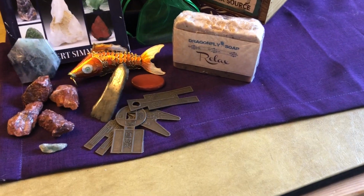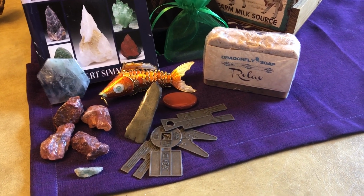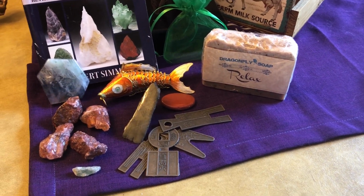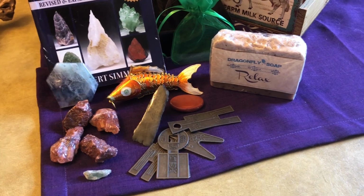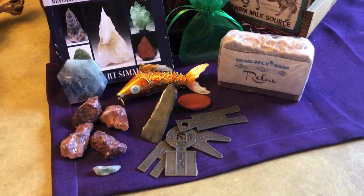We also have some of these replicas of ancient Chinese coins, which also are really fun to use, and I like the symbolism in a wealth and prosperity grid. So there's 4 of those in different shapes.